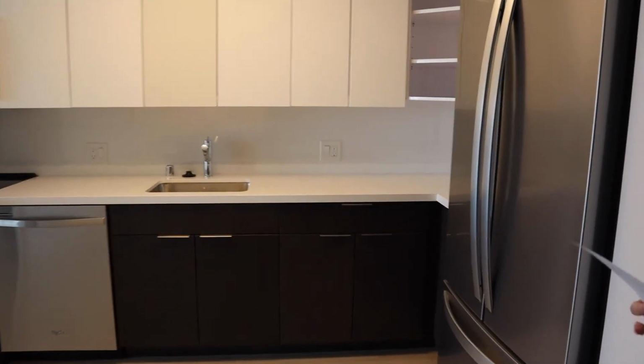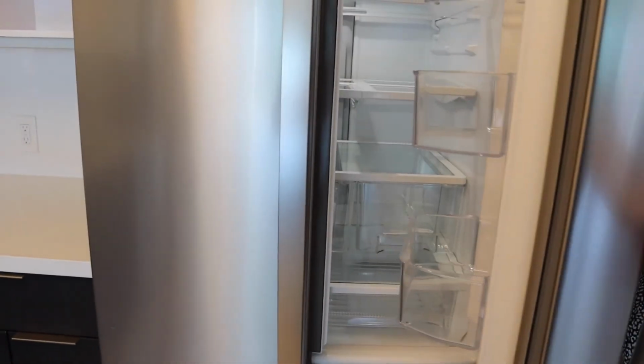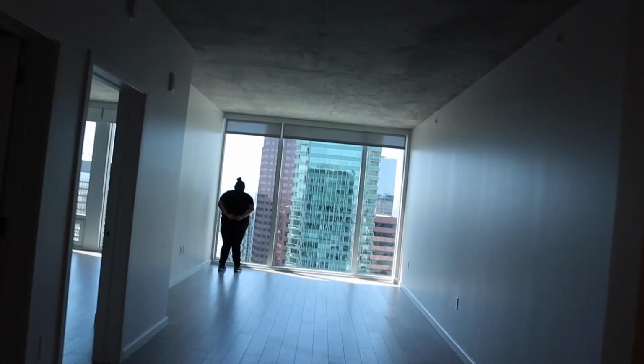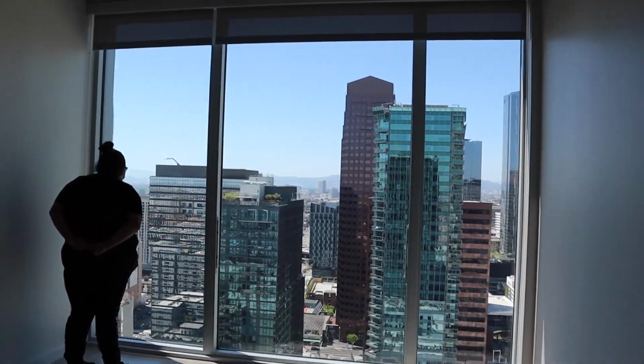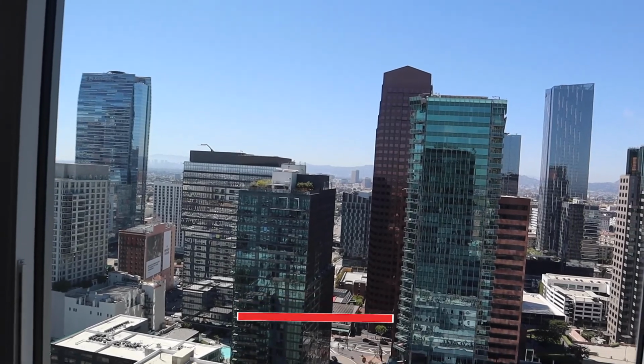And when you first walk in, it's going to have an L-shaped kitchen, but the appliances are a lot nicer than what we saw in the last building. It was so nice. There's not too much counter space, but the views are amazing in here. They do have the concrete ceilings, which I actually like. And when you get closer to the window, you can just see how much more of the view you can see.